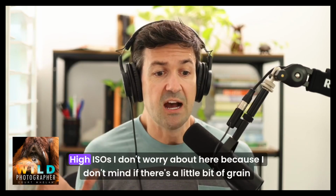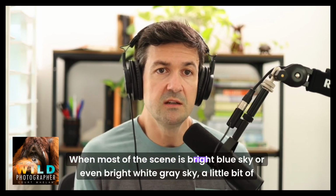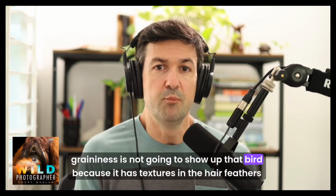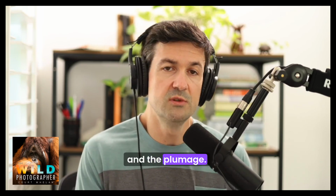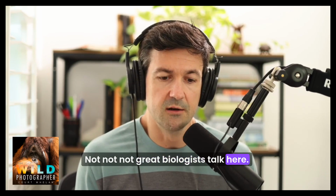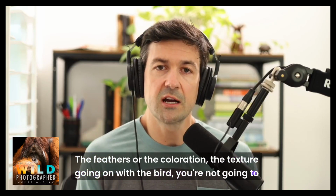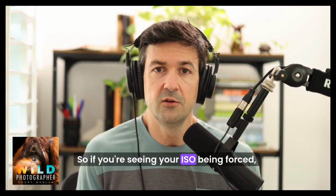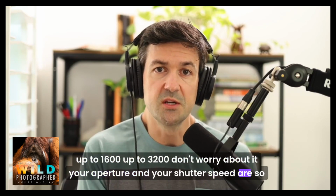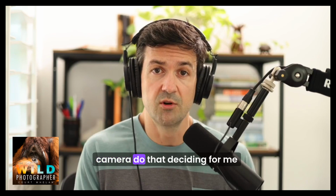even if it's high, even if it's low. High ISOs I don't worry about here because I don't mind if there's a little bit of grain in the photo. When most of the scene is bright blue sky or even bright white gray sky, a little bit of graininess is not going to show up. That bird, because it has textures in the feathers and the plumage, did I just say hair feathers? Jeez, not great biologist talk here. The feathers or the coloration, the texture going on with the bird, you're not going to notice that grain very much. So if you're seeing your ISO being forced up to 1600, up to 3200, don't worry about it. Your aperture and your shutter speed are so important to nail at that 1/1600, at that f8. So I put it on auto and I let the camera do that deciding for me.